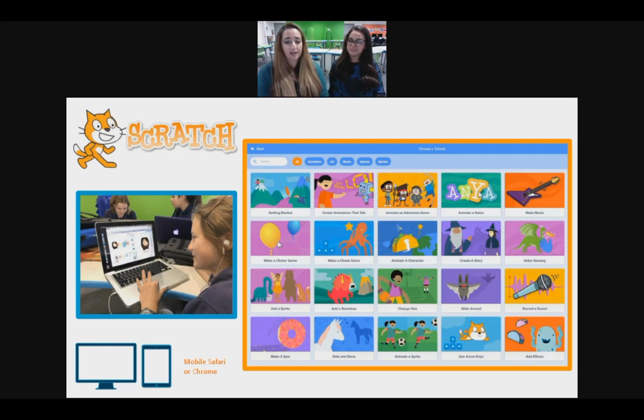Scratch is also great because I think it can be translated to over 70 languages now. We had a group of students from China recently visit our school, and we were able to change the language to Mandarin, and they were able to fit right in with my sixth graders that were doing these tutorials. So it was really easy, and that's a great feature.